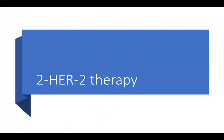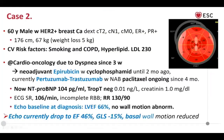What about the HER2 therapy? Let's take another case of a rare 60-year-old male patient with HER2 positive breast cancer, T2N1M0, estrogen positive with progesterone positive. He's 176 centimeters and the weight is 67 with a loss of 5 kilograms.